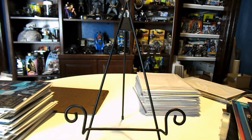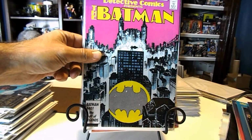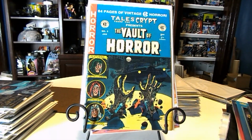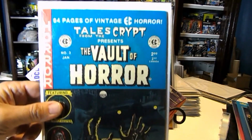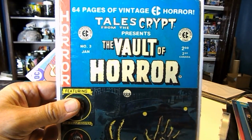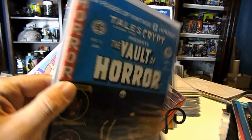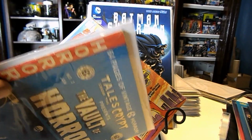All right, now let's look at a few DC books that I got. Detective Comics, number 567. Now, this one's not a DC, this is an EC comic, but that's cool. I like this one. Tales from the Crypt, The Vault of Horror, number 3. Very cool book. It's a thick book too, but it's not got the flat end on it. It's got staples in it.